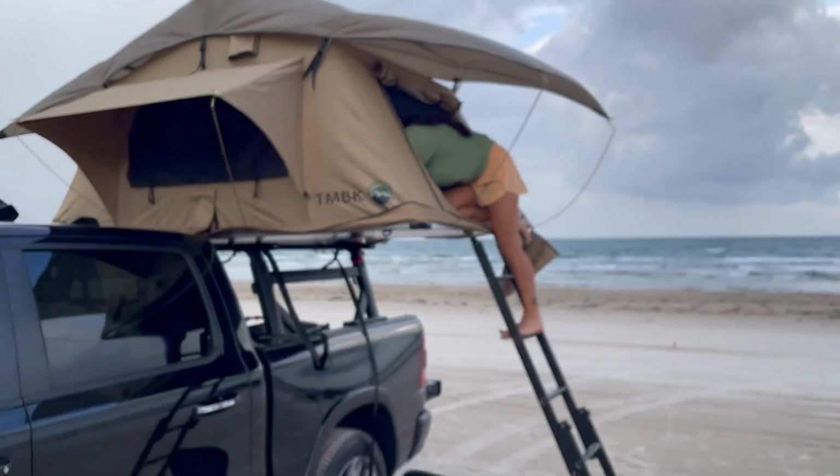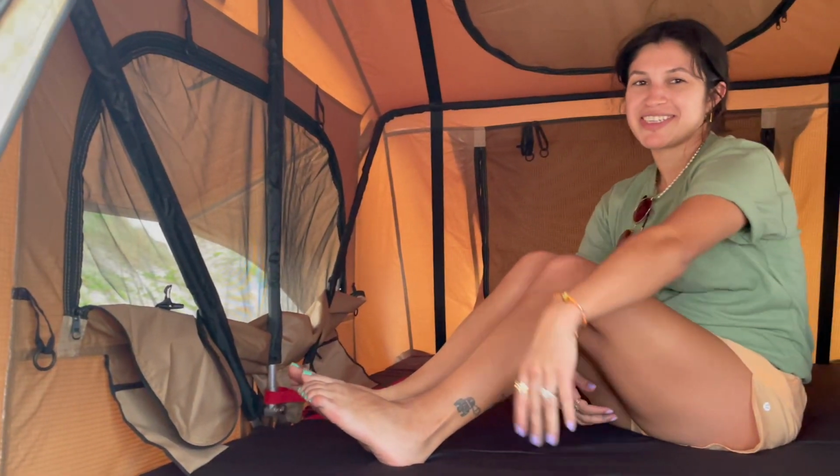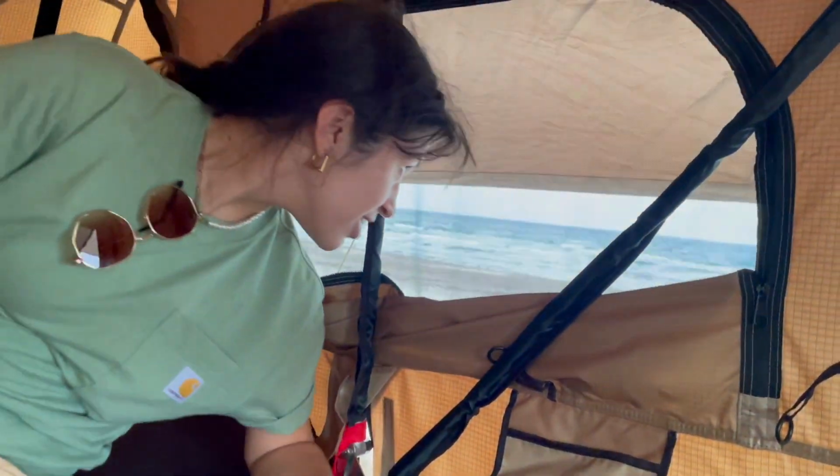So let's climb in and see what the wife thinks. I like it. Yeah. And I'm going to set all my books up. You're going to make your own little library? What do you think of the view over here? It's fantastic. Nice. You going to see it?